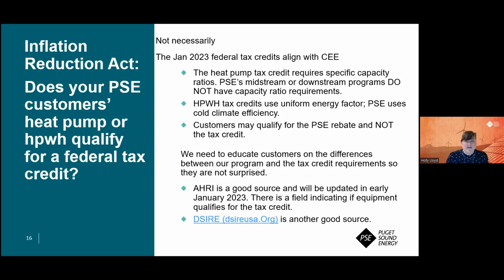So what we want to do is manage customer expectations and make sure that contractors that are selling equipment to our customer know that they'll qualify for PSE, but throw it out there that it may not qualify for the federal tax credit. And this is kind of the missing criteria.